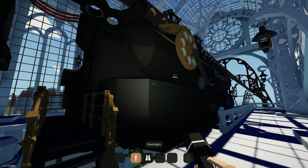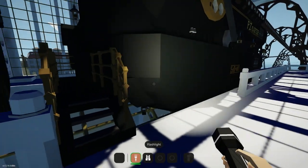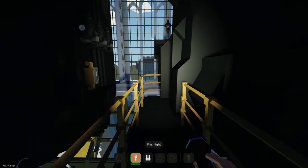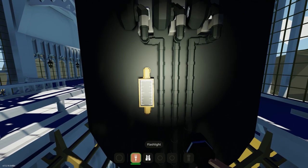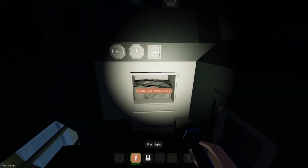Or is the tender the front? I always forget. I think that's a hopper and that's a tender. I don't know, I forgot my terms. Whatever. Let's keep going here. Okay, it's got lots of whatever that's in there. I guess fuel. Or maybe coal.